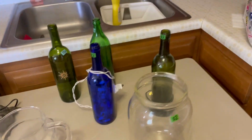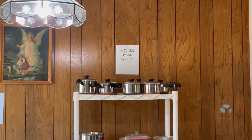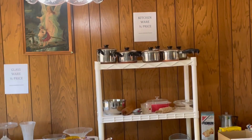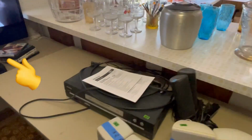Look at these CDs real quick. So all kinds of just knickknack stuff, random. These Revere ware are half price, but they're each. They're like $7.50 and $5.